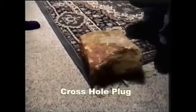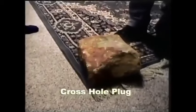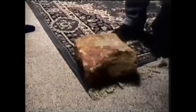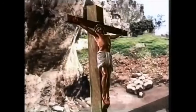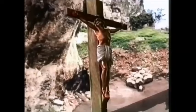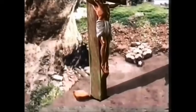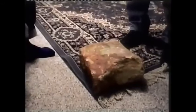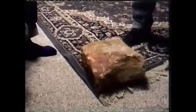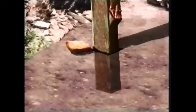The seal stone that was in the cross hole that we believe held the cross of Christ. And they used these seal stones to plug the hole when it wasn't being used, so that in between uses it wouldn't fill up with debris and everything, because then you couldn't get anything in it. And a 12-inch square hole would be very difficult to dig the debris out. It was approximately 2.5 feet deep. I think it was 28 inches, something like that.